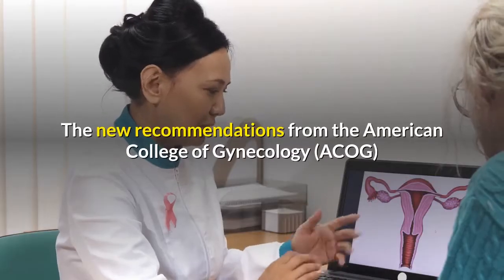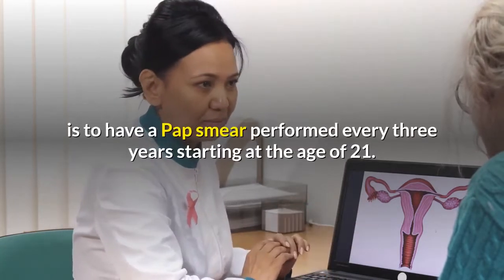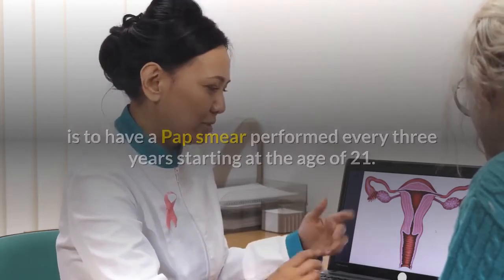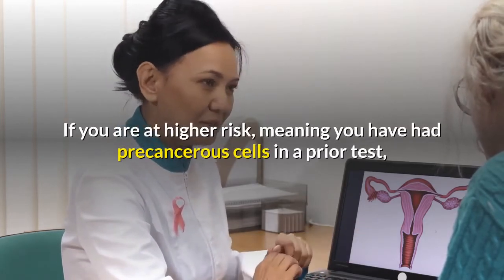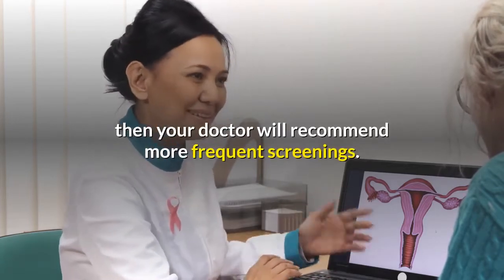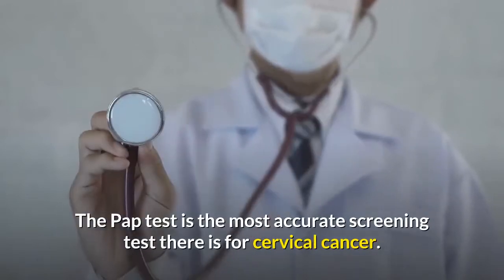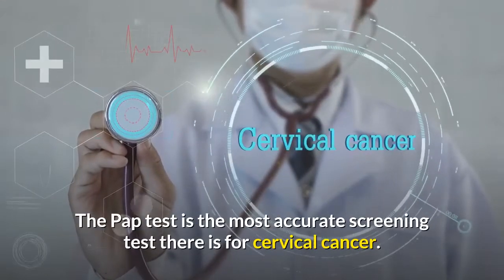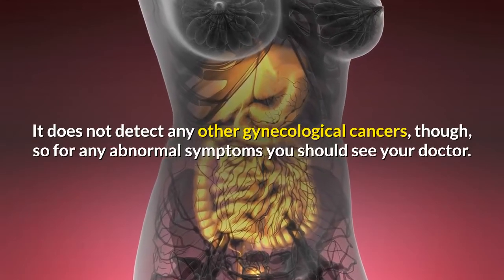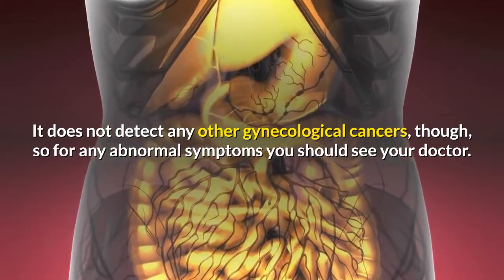The new recommendation from the American College of Obstetricians and Gynecologists (ACOG) is to have a Pap smear performed every 3 years starting at the age of 21. If you are at higher risk, meaning you have had precancerous cells in a prior test, then your doctor will recommend more frequent screenings. The Pap test is the most accurate screening test there is for cervical cancer. It does not detect any other gynecological cancers, though, so for any abnormal symptoms you should see your doctor.